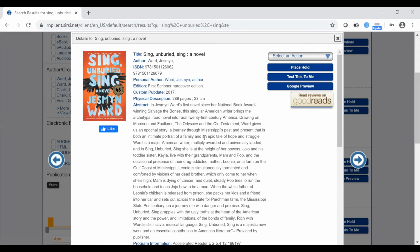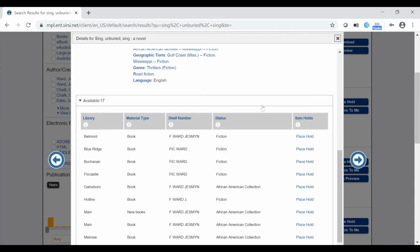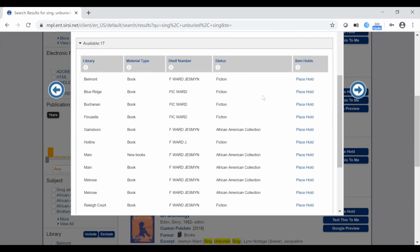When I click the title, this screen pops up that provides a little more information about the book. It talks about the author, so if I wanted to see what else she wrote, I could click here. It says the publication date, how many pages it is, and then it gives a description of the book. I'm going to keep scrolling down to see where this book is available. As you can see, it's quite popular, and it looks like it's available at many of the libraries in the Roanoke Valley Library Consortium system.